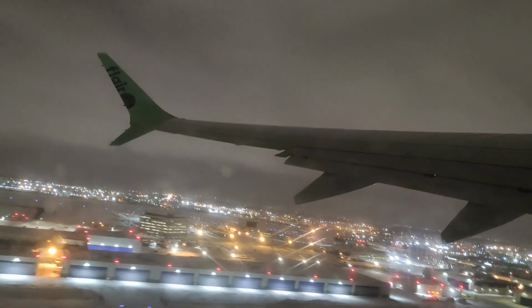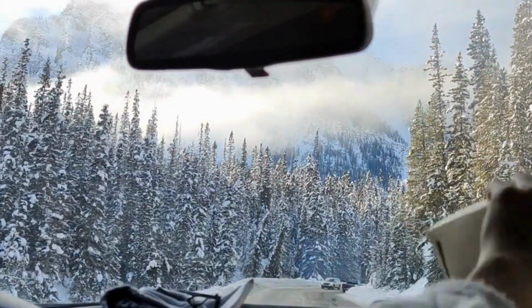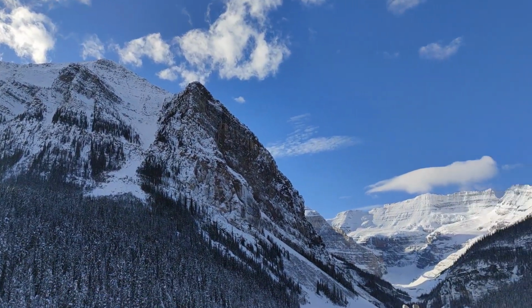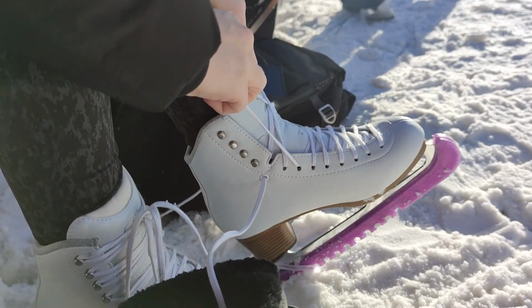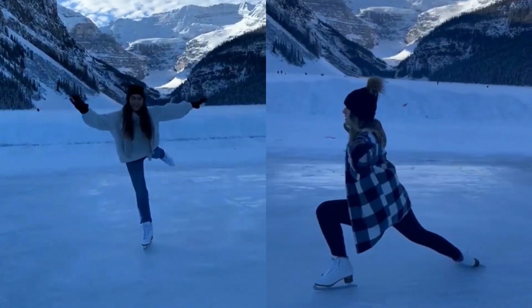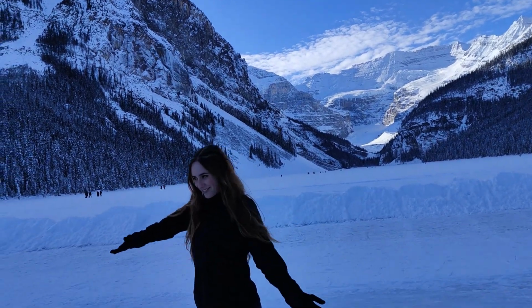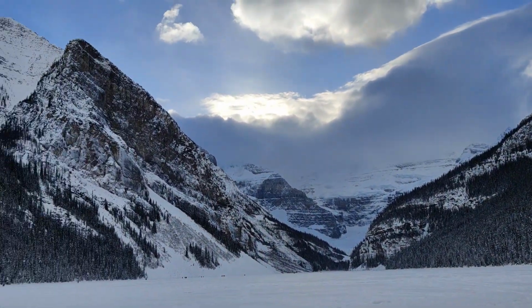Let's explore the west of Canada from Montreal to Calgary and then Banff National Park for an ice skating getaway. This is the famous and beautiful Lake Louise, an incredible ice skating spot. The nature in the Rockies is so different from the province of Quebec. It's astonishing and mind-blowing with those snowy mountains, lakes and trees.